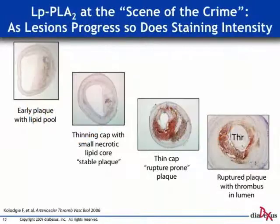In addition to these schematic diagrams I just showed, here are some real pictures of actual cross-sections of vessels from coronary arteries taken at autopsy. This is immunohistochemical staining for the enzyme. At the top left, we see the early plaque with a lipid pool that's fairly modest, as I said, and a thicker cap. As we progress, there's a thinning fibrous cap and a smaller necrotic lipid pool. This is the stable plaque.